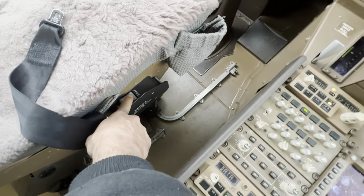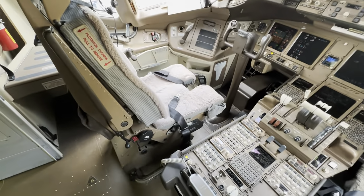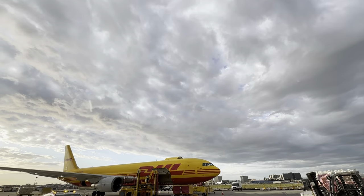Anyway, a little bit of downtime. We went to cargo side. Check out what I saw. As always, cargo never disappoints.